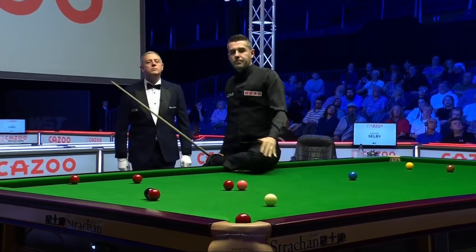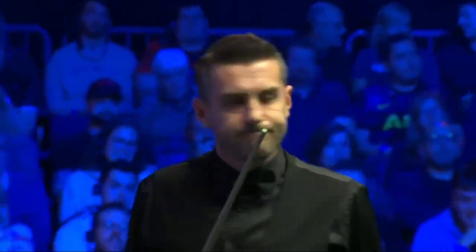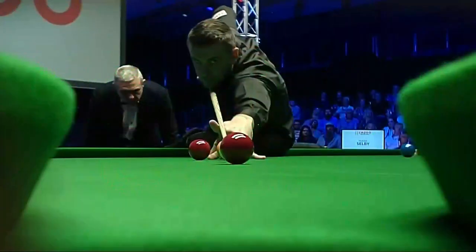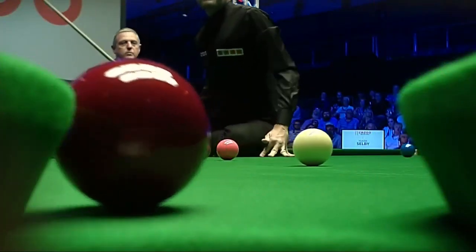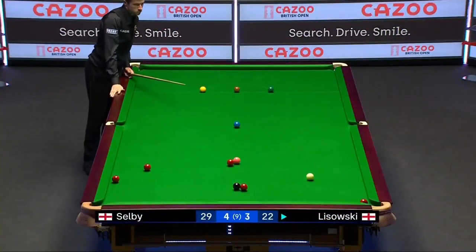Oh, he's missed it. He's missed it. Yeah, it was a mistake. Mark Selby, a mistake. 29. I couldn't see him missing the red. But he has done. A reprieve for Jack Lisowski.